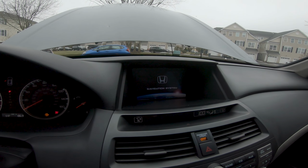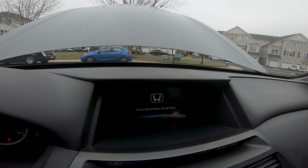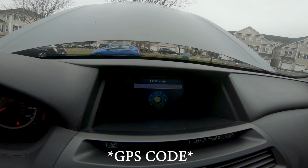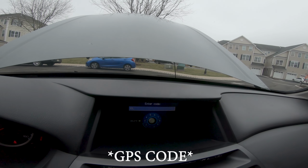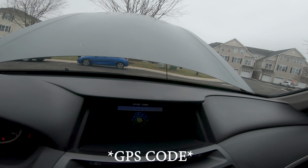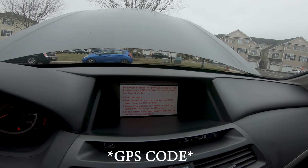Let me go back in here. When you put the key back in, the navigation system starts up. Do it one more time. Again, you're going to need both codes. I'm just going to walk you through the whole thing so you see everything. So I've got to put my radio code in. It's a 5-digit code. Oh, maybe it needs a GPS code. Let me see. I get these mixed up. Okay, so that's the GPS code.